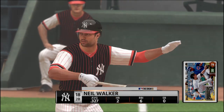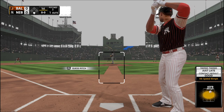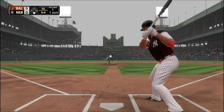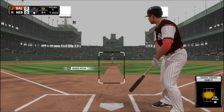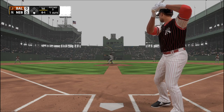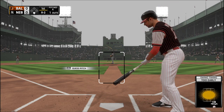Digging in, the switch hitter, Neil Walker. First pitch of the at-bat. A swing and a miss at the big curveball. Classic case right there of an off-speed pitch, and that hitter's eyes lit up and that front shoulder went flying. He's got to find a way to keep that thing tucked and play with the big part of the field.